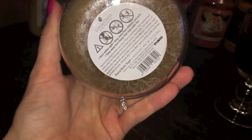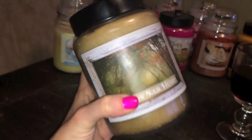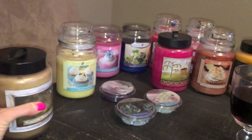And you can see down on the bottom here, peanut butter sugar, that is the candle. And look, it's glittery, it's sparkly. It's like, honey, I know, I am queen right here. Like, it just knows. It knows it's the shit. It is an amazing candle.